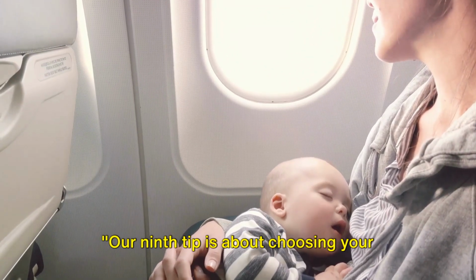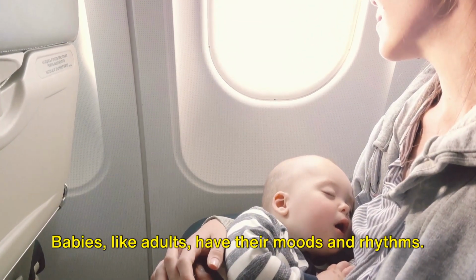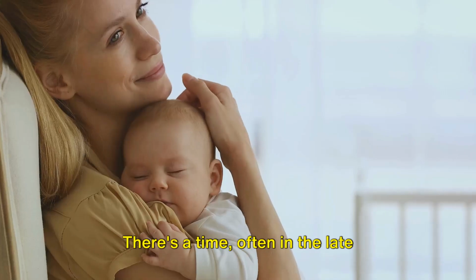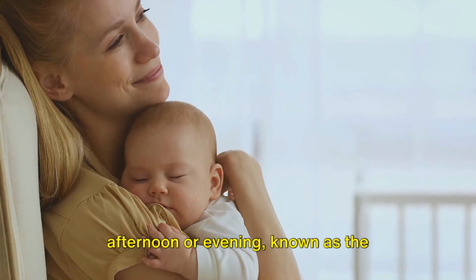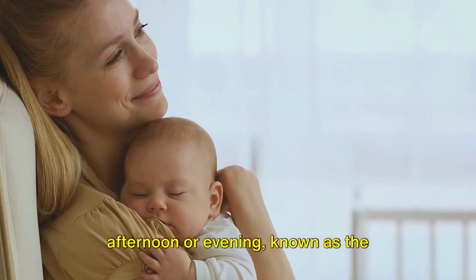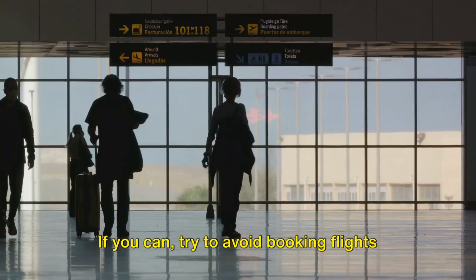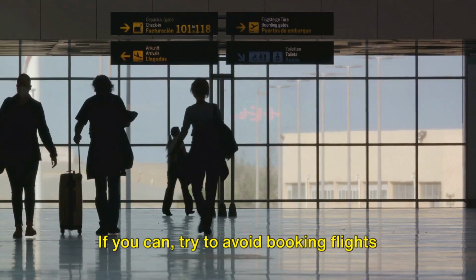Our 9th tip is about choosing your flight time wisely. Babies, like adults, have their moods and rhythms. There's a time, often in the late afternoon or evening, known as the witching hour, where babies tend to be more fussy and irritable. If you can, try to avoid booking flights during this time.